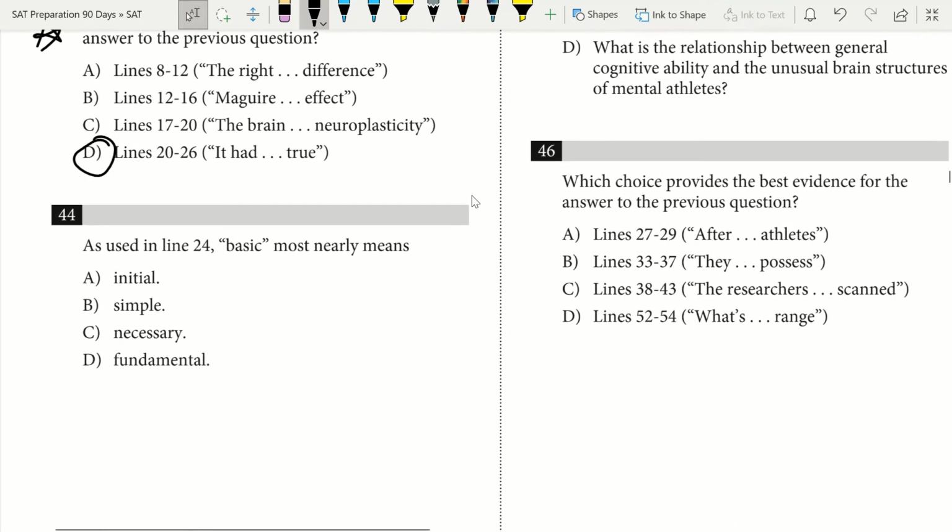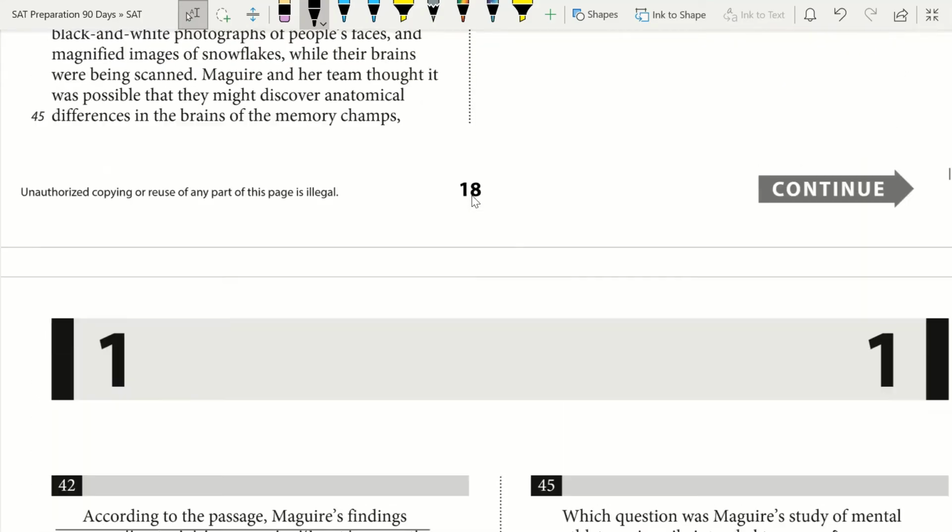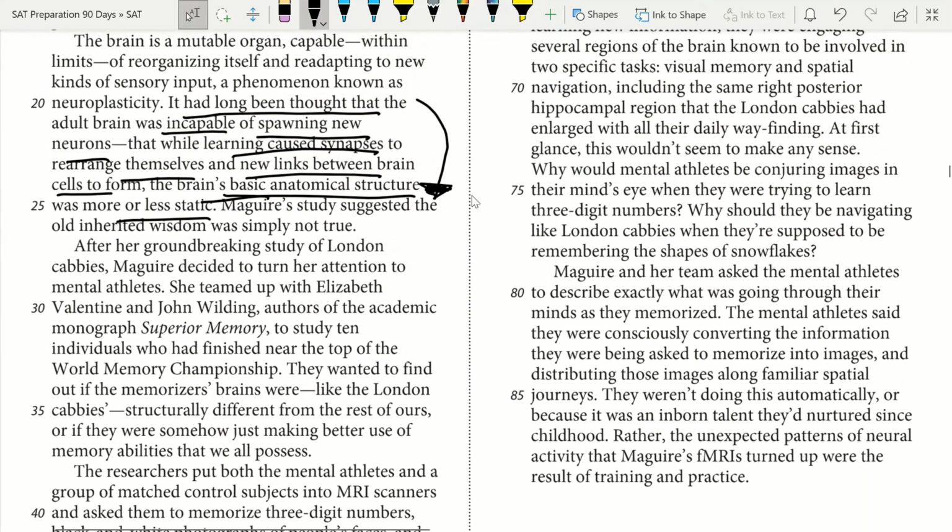All right, question 44, as used in line 24, basic most nearly means what? Well, as usual, with a question where we are asked to go to a line and determine what a word means, we're going to come up with our own answer first. So we have the brain's basic anatomical structure, but I'm going to need more context behind that. So we have, while learning caused synapses to rearrange themselves and new links between brain cells to form, the brain's basic anatomical structure was more or less static.